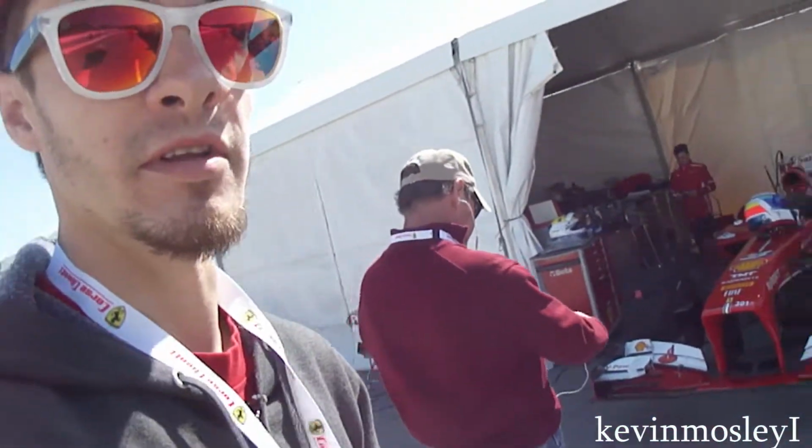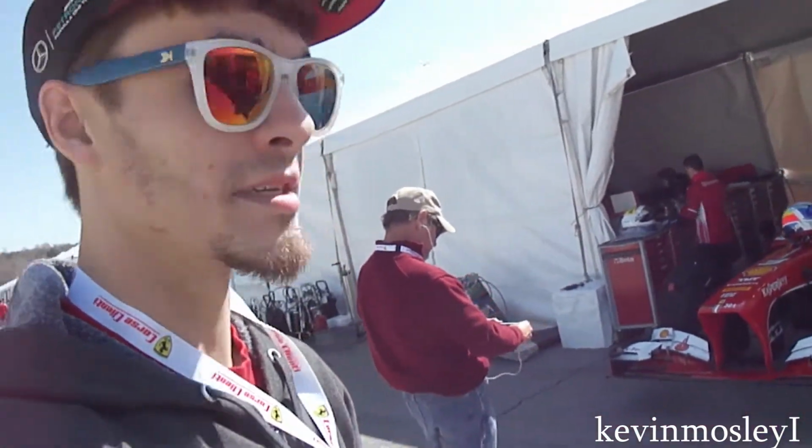I could look at each one of these cars for an hour and still find new things to look at. Unbelievable. This is basically like an alternate reality right now. Incredible.